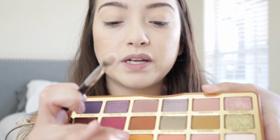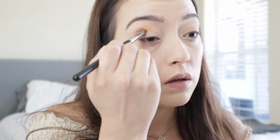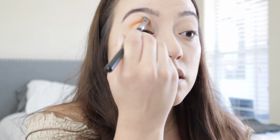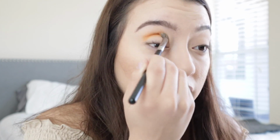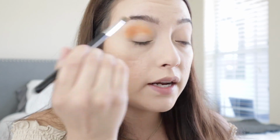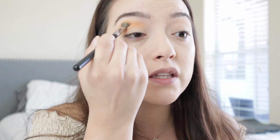Let's just go ahead and get into the eye look. I am again going to go ahead and get into that pumpkin spice, and I am also using the M34 Morphe brush. Yeah, I think this is how I want it, because you can build this up with the color how you want it, but I feel like this is perfect.